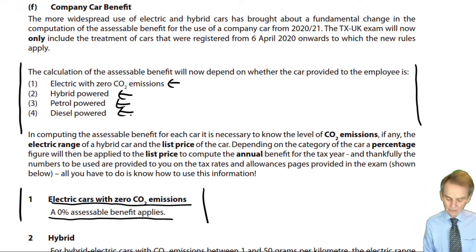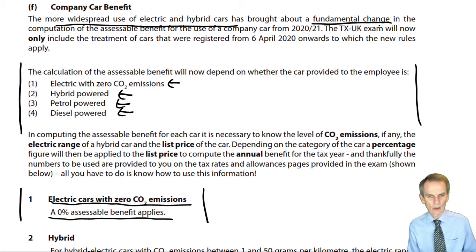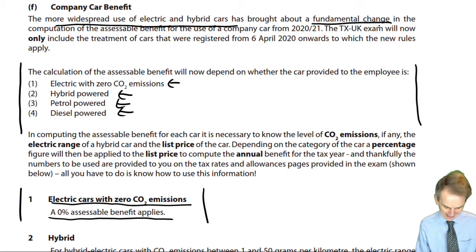Now, as we've just said, if we go back to that first paragraph, the more widespread use of electric and hybrid cars has brought about, from 2021, this fundamental change in the computation of any assessable benefit for the use of a company car. Now, there, as we've said, is from 2021.